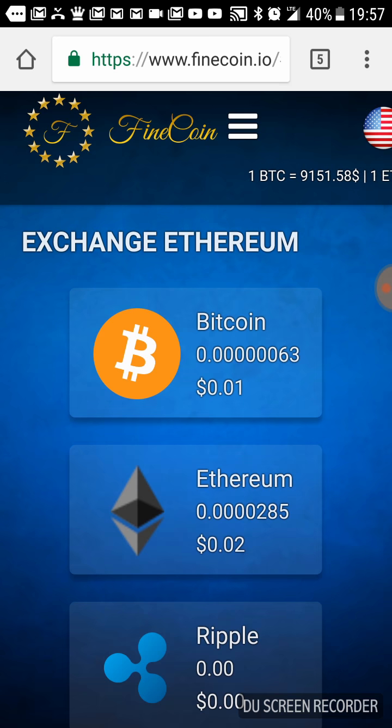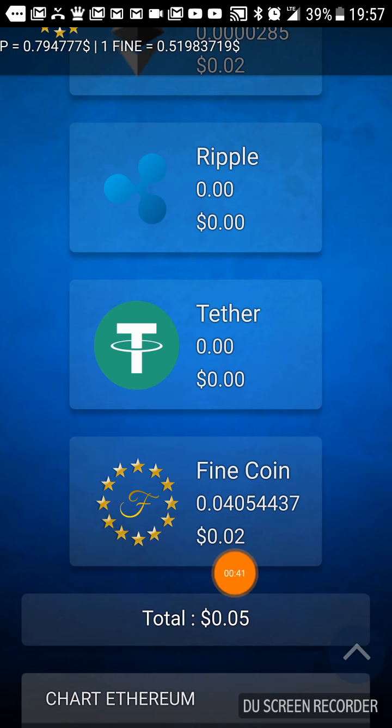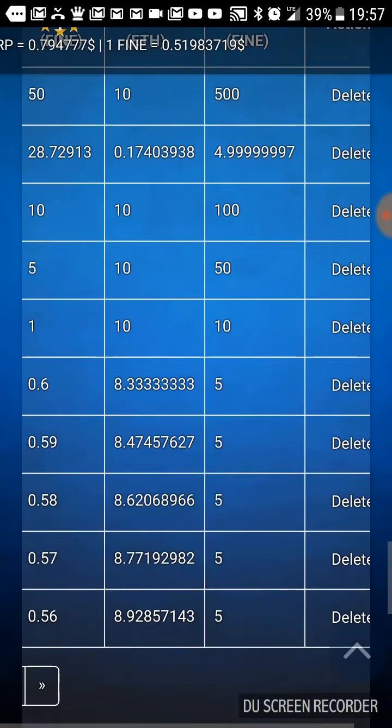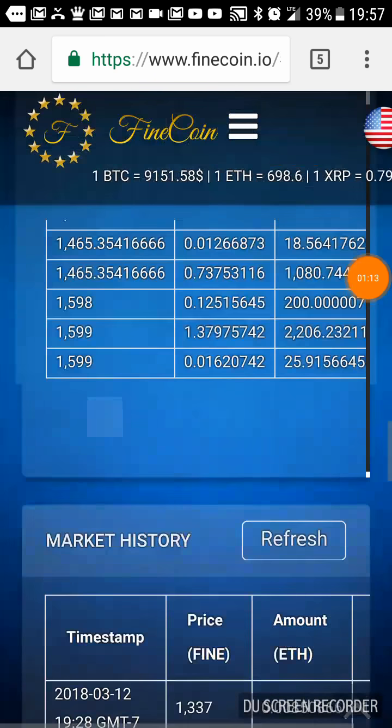I started with 325 Fine, and I went ahead and counted them up. Right now, it's going to show that I've got like nothing, and I don't have any Ether or Bitcoin or anything like that. Here's why. Here are my open orders for everything, and I've got like 1,100 of them tied up in open orders. Where are the rest of my damn Fines? Okay, there we go. So there's a big, massive one I've got right there for 500.